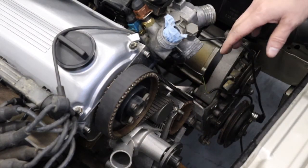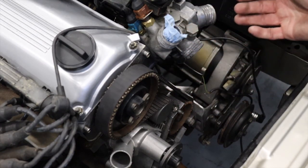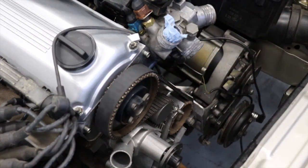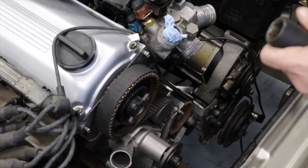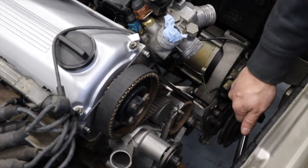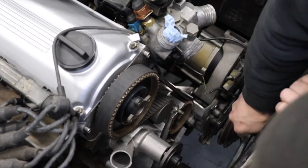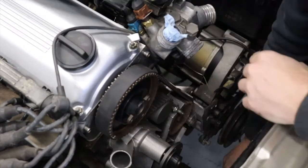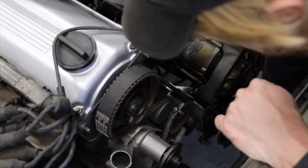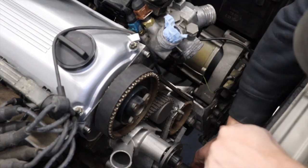Now what I like to do is rotate the engine 2 to 3 times, go back to top dead center, and that should take all the slack out of the belt. Grab what you can with a 22 millimeter socket, make sure the vehicle is in neutral for this part, this is really important. And we're gonna go ahead and start turning the engine at this time. The big thing is gonna be checking those timing marks again once you rotate the engine a few times. And make sure your lines are good, and we are.